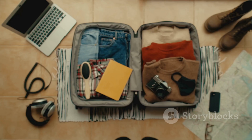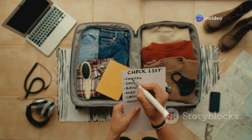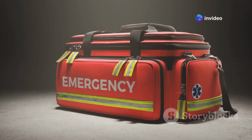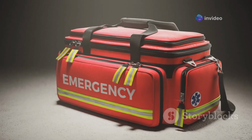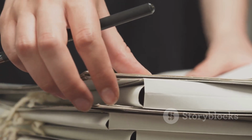In the chaos of a power outage, especially if you need to evacuate your home, having all your important documents gathered in one place can be a lifesaver. Create a bug-out bag or a binder with copies of essential documents like your driver's license, insurance cards, medical information, and any other important paperwork.